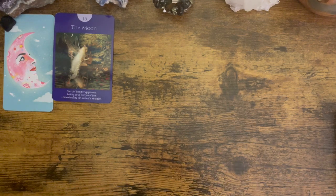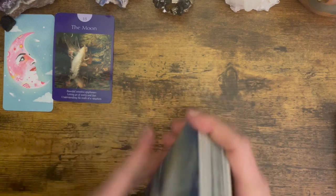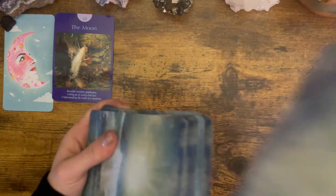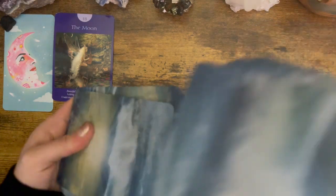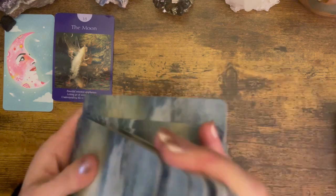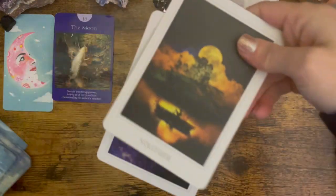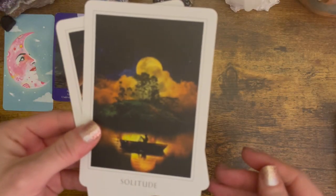So this is the first thing I'm going to shuffle. What are your guides helping you to release this year? Pile number 2. Pile number 2. No. Actually, yeah, that one. Oops. We got 2 of them. Interesting. You have solitude and security.